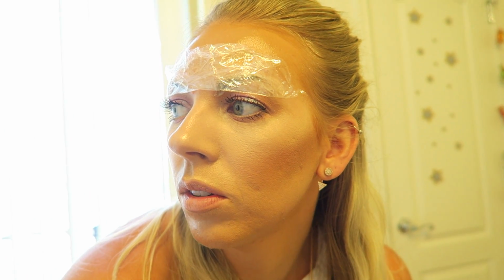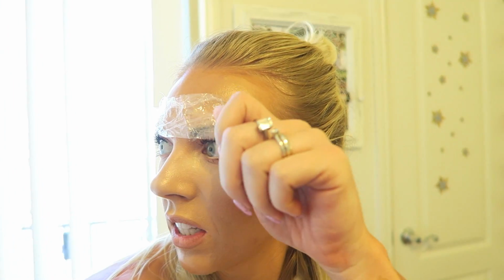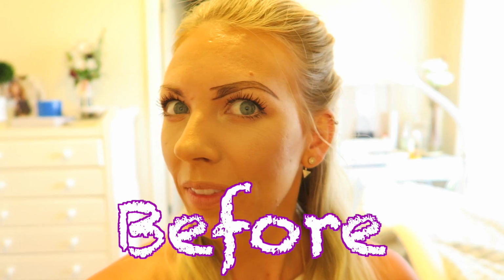Okay guys, so right now I am getting my eyebrows numbed. This is just numbing cream. Then she put cling film over the top. So this is gonna sit for, how long did you say, 15 or 20 minutes? 20 minutes. And then I think she's going to draw. Are you gonna pencil it in? Yes. And then see what you want. Oh, I'm so excited.